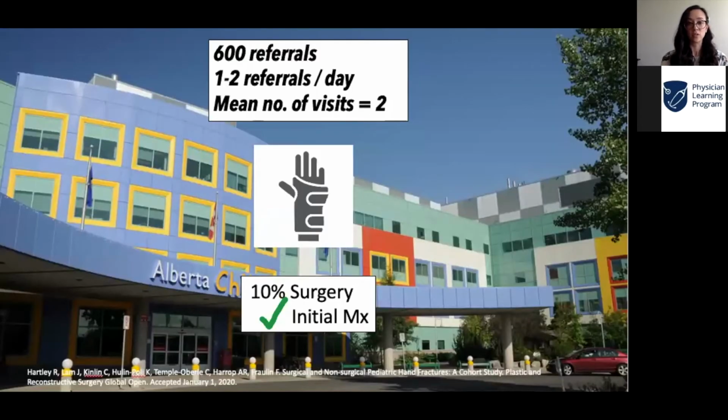And at the Alberta Children's Hospital, at ACH alone, there are 600 pediatric hand fracture referrals each year to our plastic surgery team. That works out to about 1 to 2 referrals a day, and each patient requires, on average, 2 visits with the plastic surgeon. So this ends up being a large clinical volume for a relatively small pediatric plastic surgery team. It's well established that most pediatric hand fractures can be successfully managed with immobilization alone. We previously reported that less than 10% of pediatric hand fractures required surgical intervention, and the vast majority experienced no change from initial management.